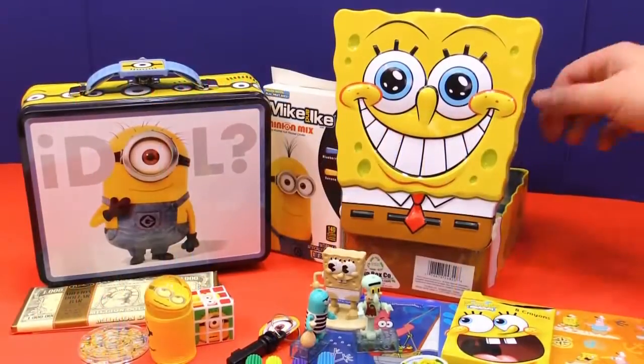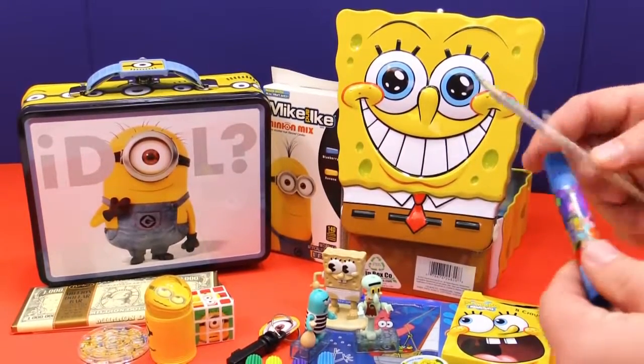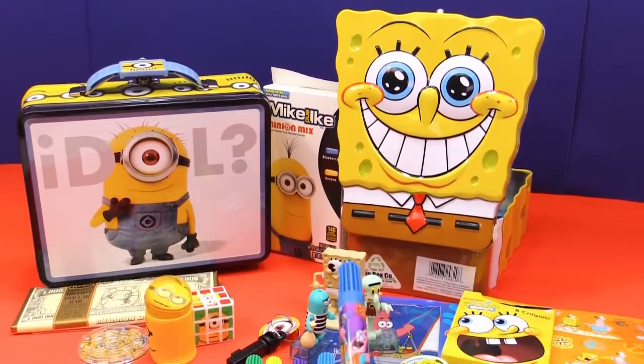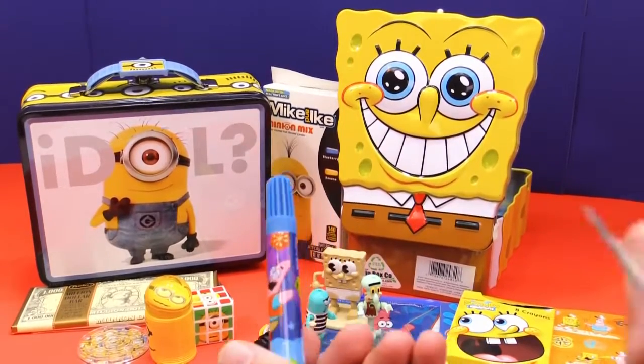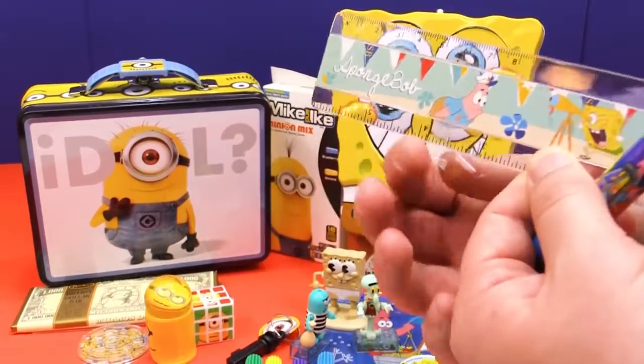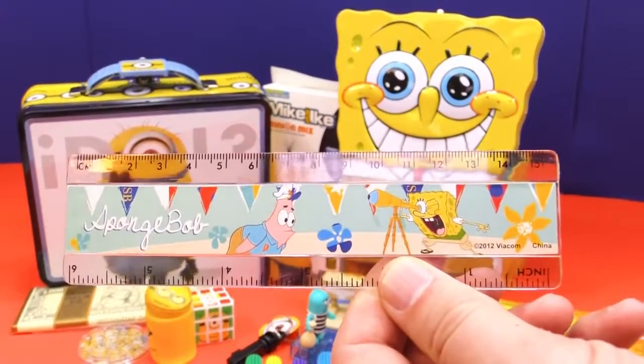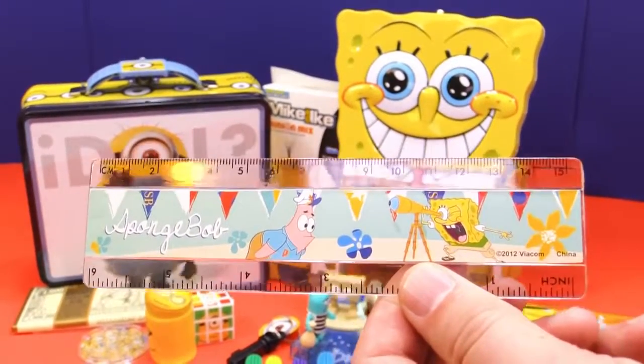All right, time for more SpongeBob. And I found two things. I found another blue SpongeBob marker. And a ruler. Wow, so you can measure with the ruler and you can do lots of cool things, right? You can make straight lines. You can do lots of fun things.